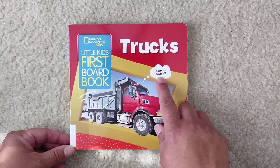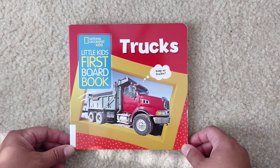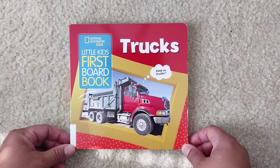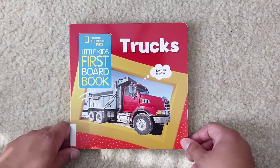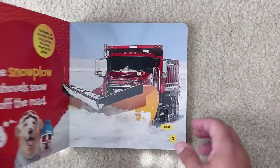Keep on trucking. And this is a book from National Geographic Kids. And this is a collection that is really, really nice. It's called Little Kids' First Board Book.